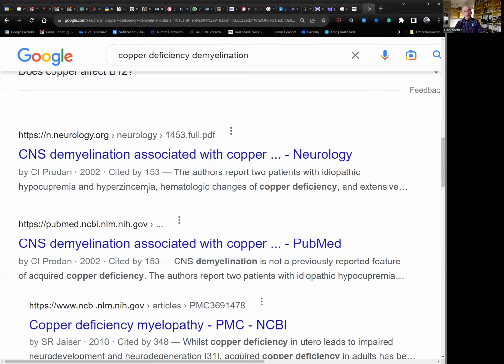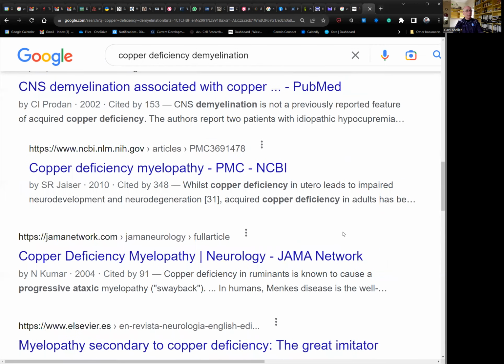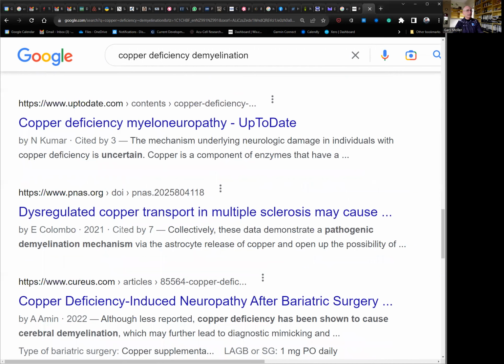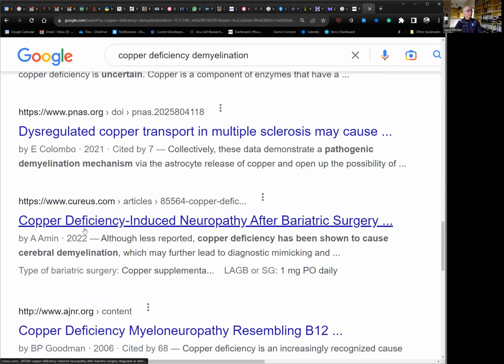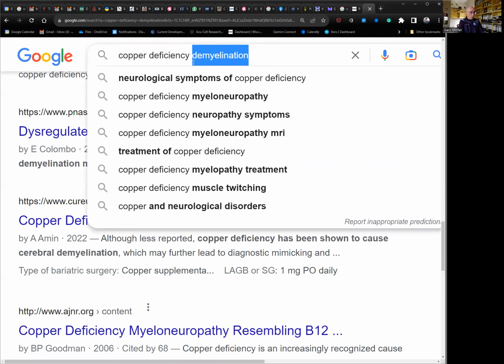Okay, and I've been doing this testing for 20 years now, and I've been in this line of nutritional medicine, 40 years actually. It's probably nearer 45. Okay, look at this: copper deficiency in utero leads to impaired neurodevelopment and neurodegeneration. Okay, doesn't sound good for babies, does it? Okay, so there's a ton of stuff here for all of these neurodegenerations. Okay, and by the way, here's a good reason for not having bariatric surgery. Now, let's move on. I'll just cover copper deficiency, and let's talk about connective tissue.